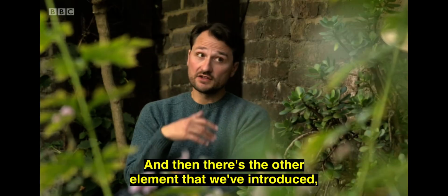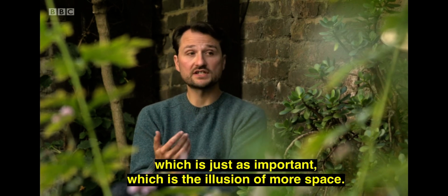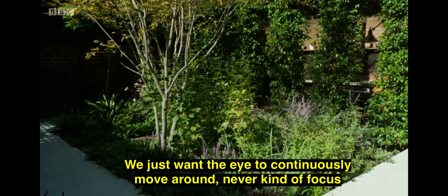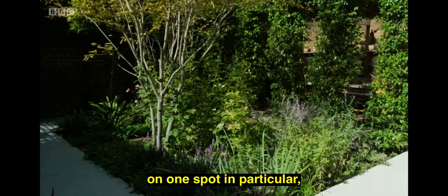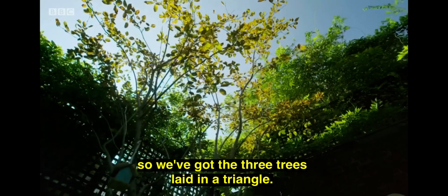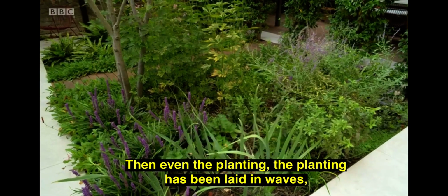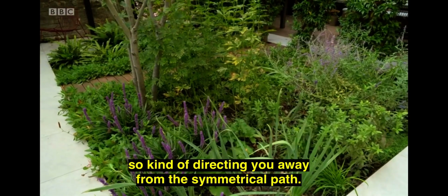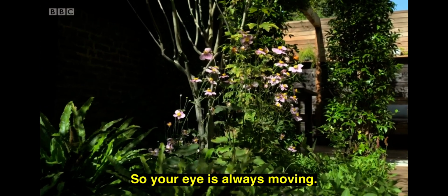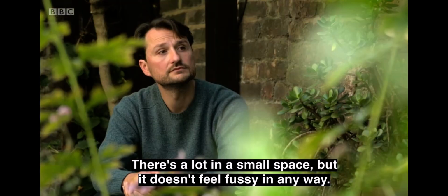And then there's the other element that we've introduced, which is just as important, which is the illusion of more space. We just want the eye to continuously move around, never focus on one spot in particular. So we've got the three trees laid in a triangle. But then even the planting has been laid in waves, so directing you away from the symmetrical path. So your eye is always moving. There's a lot in a small space, but it doesn't feel fussy in any way.